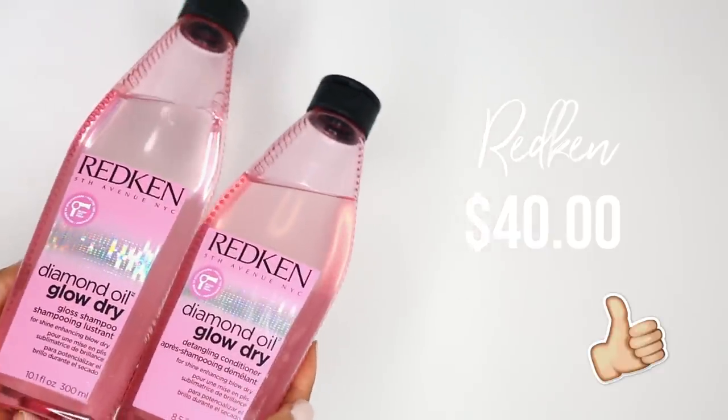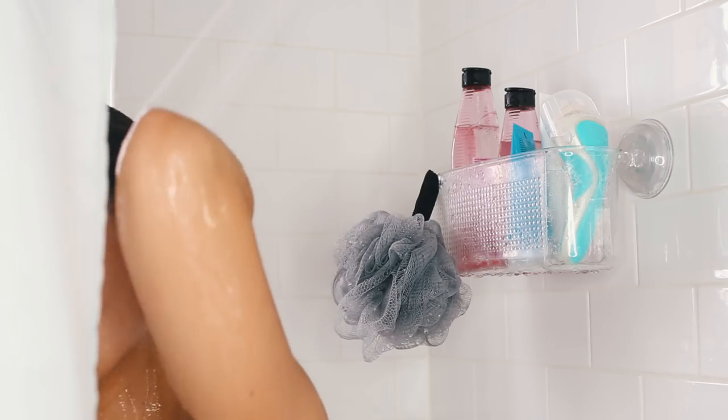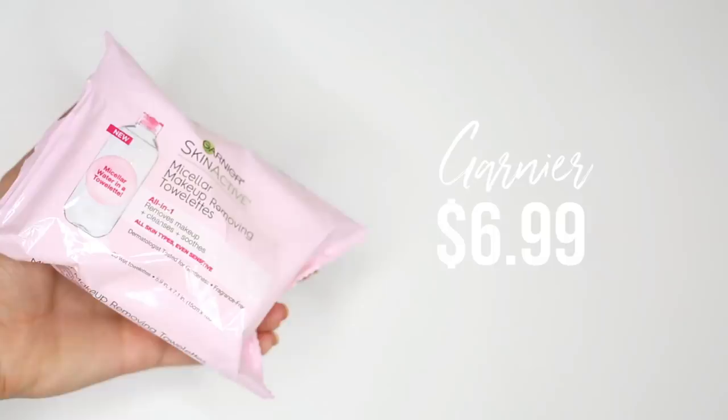I'm using this Redken Diamond Oil Glow Dry Shampoo and Conditioner. It's absolutely amazing. But obviously, you can use way cheaper options. I love Tresemme, I love Pantene, so definitely go try them out first. But this is really great.